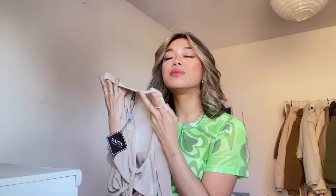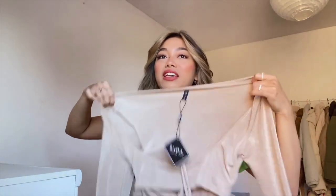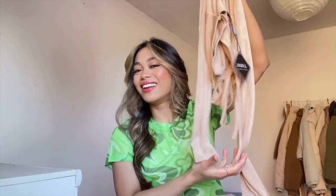Love the material as well. It's stretchy, it's light. I love the color. I'm telling you, if you wear this top, you'll definitely get a compliment. I'm just gonna say, go get this top. Perfect for anything and anywhere. 10 out of 10.